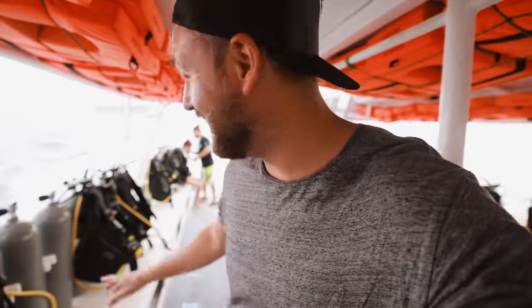Just boarded our dive boat. This thing is massive. We're going up the coast, going to a couple of sick dive spots. I can't even tell you exactly where we're going yet. Not sure they even know where we're going yet, but I'm extremely excited about it. I love going around the cruise ship, getting more shots of the ship. That never gets old.